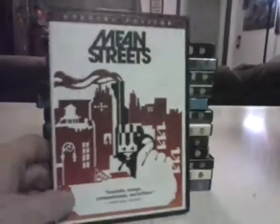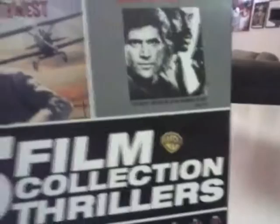Five films, collection thrillers. I got this actually for North by Northwest, Alfred Hitchcock's North by Northwest. I got this for like $8 at Dollar General. It has The Fugitive, Shawshank Redemption, L.A. Confidential, and Lethal Weapon. The first one, which I've been trying to find forever, was also on this, so I had to grab it. It has this sleeve underneath, looks just like it. But I don't know, I'm just a freak and leave the sleeves on.